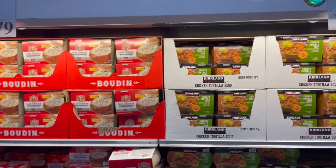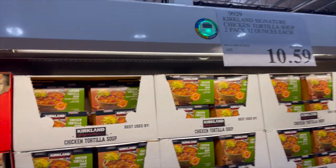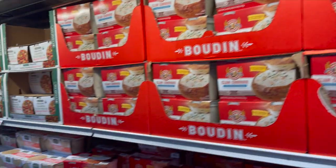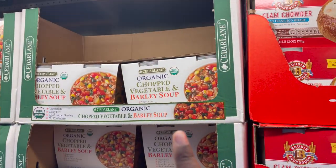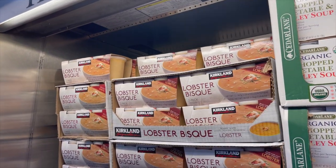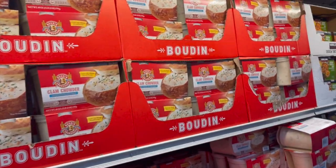They also have soup here for a really good price, a 2-pack for $10.60. They have chicken tortilla, clam chowder, crab and corn, vegetable and barley, lobster bisque. I just tried this one, it was really good. And they usually have broccoli cheddar, but I don't see it right now.